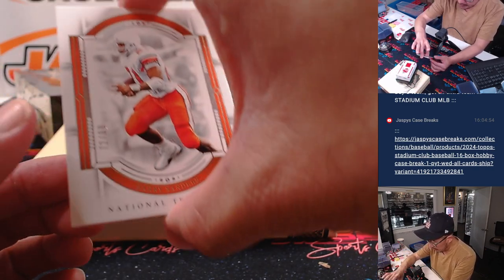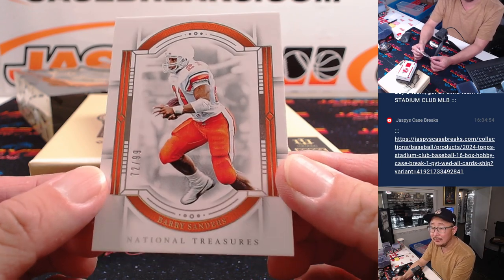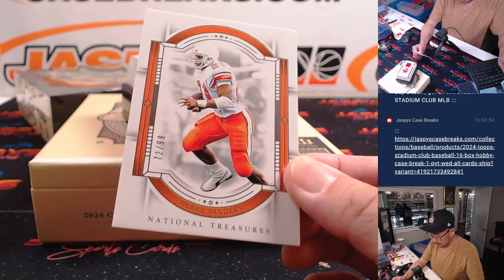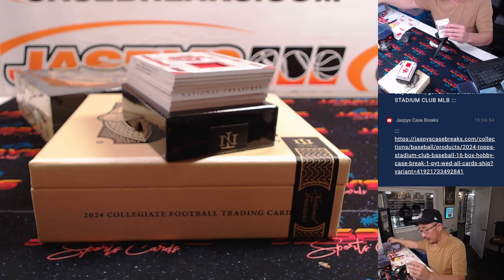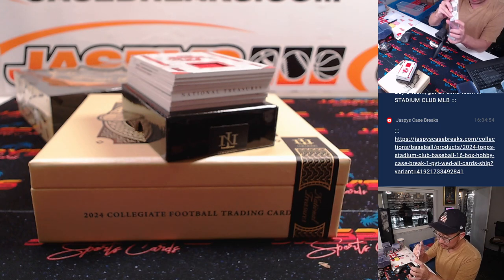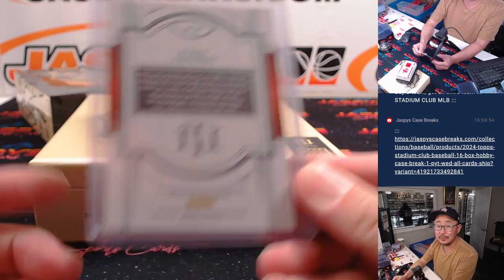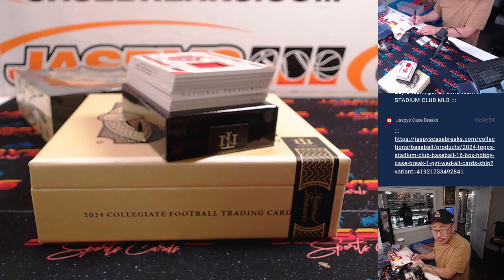We're going to lead off with Barry Sanders, 72 out of 99. Going to go into a 75 or a 100? Going to a 75. Barry Sanders, only team he played for, Detroit Lions. It's going to go to Joseph K.